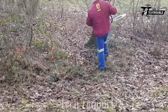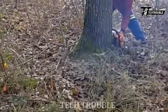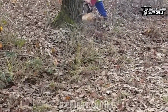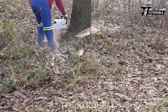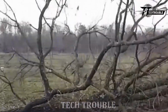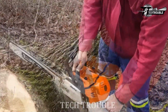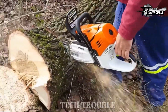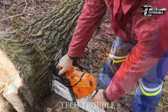It starts quiet, just a man and a towering tree. But within seconds, the forest floor shakes as the STI 500i roars to life. With expert hands, the operator drives the chain deep into the bark, carving precise notches with brutal force. Chunks of wood fly, sawdust rains down, and the massive trunk begins to surrender.